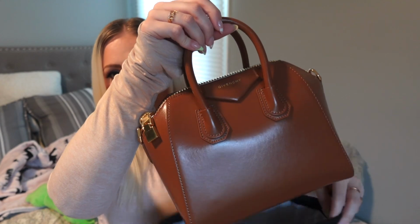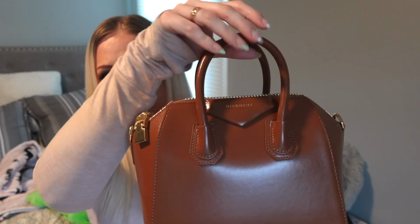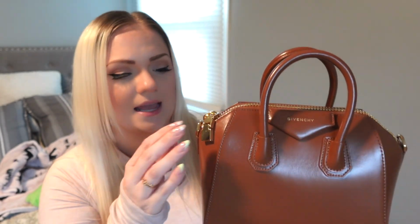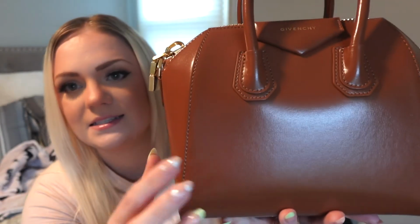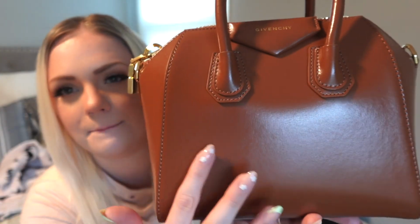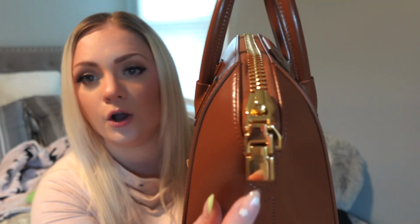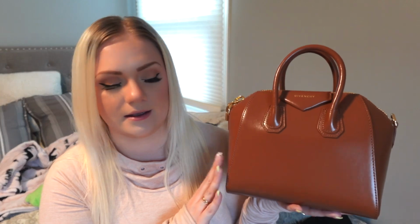So to reveal to you guys my new to me Givenchy Mini Antigona in the size mini, obviously, and this is in the color tan in that boxed calf leather, and I think this bag is stunning. This does feature gold hardware. I will insert the clip of me unboxing this bag. I am just so in love with this bag.